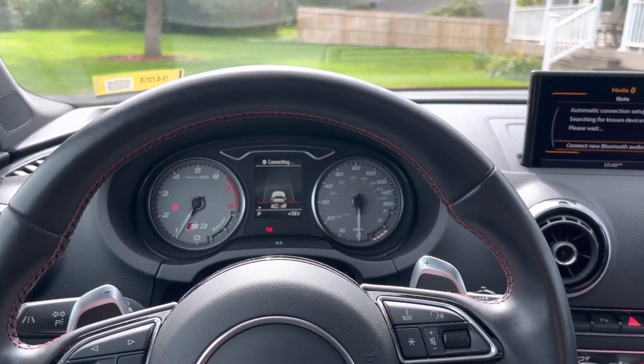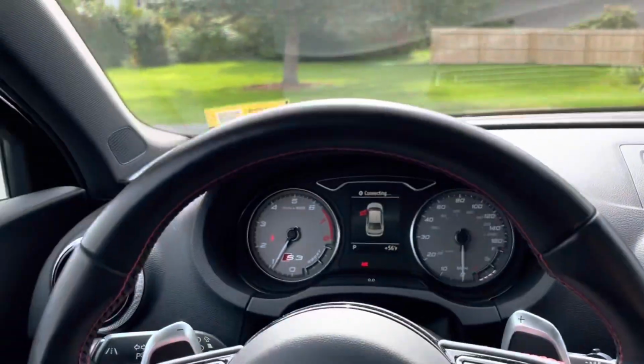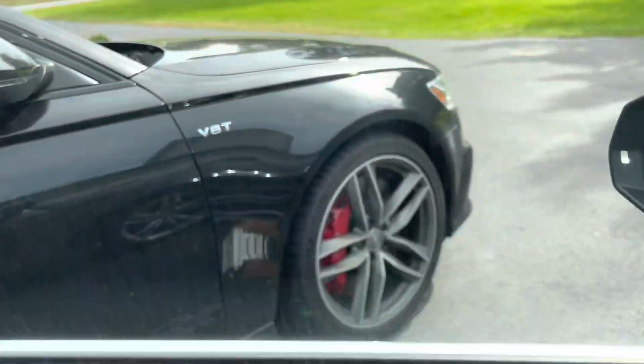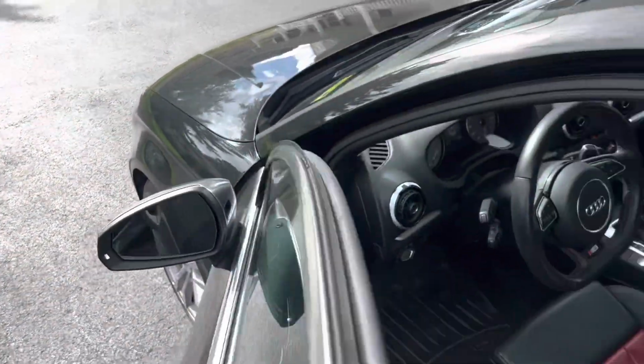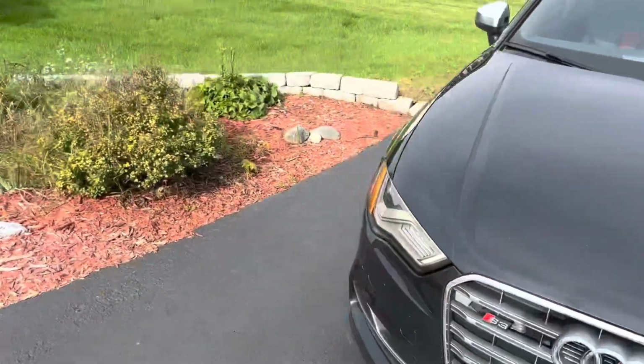So that's the scoop with the S3. Everything is running well. I'll hopefully get some Mazda content up soon. Please come buy one from me. Let's see. We'll just come back out here again.